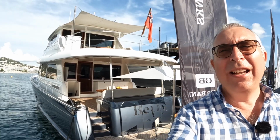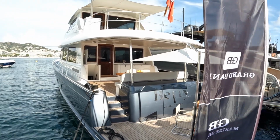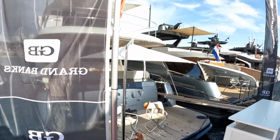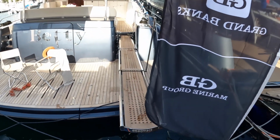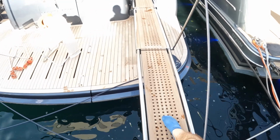This is the Grand Banks 85. This is the very first one, numero uno. It's launched about 8 months ago. So a very interesting one to have a look at, and a very, very attractive boat, as Grand Banks always are. So we're going to step on here via the passerelle. We talk about stern to berthing, and entering by the passerelle is exactly what we're doing here.